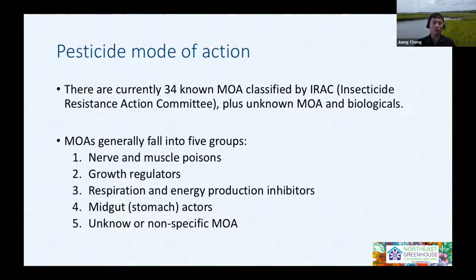The fourth group are what is called midgut or stomach actors. That's really just one mode of action, which is BT, Bacillus thuringiensis. What they do is basically mess up the gut of the insects. Cause a lot of holes, a lot of lesions, a lot of bleeding, and then eventually they die. And the last group is stuff that we don't know how exactly they work. These are the unknown or non-specific modes of action. A lot of insecticides or miticides are in this group until they identify what mode of action they are, and they're assigned to the proper group. Otherwise, they're going to sit there for a little bit.